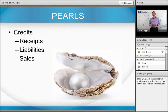These are your RLS of PEARLS, which are receipts, liabilities, and sales. So receipts, these are when you receive money that's not a sale. So like bank interest, if you receive bank interest, that is a credit. If you charge someone rent, you receive rent, that is a credit. Liabilities, this is where you owe people money. So it can be you owe your suppliers money. That's a credit. If you owe the bank money with a bank loan, it's a credit. If your bank goes overdrawn, as we all do, especially this time of the month, it's a credit. And sales are a credit.